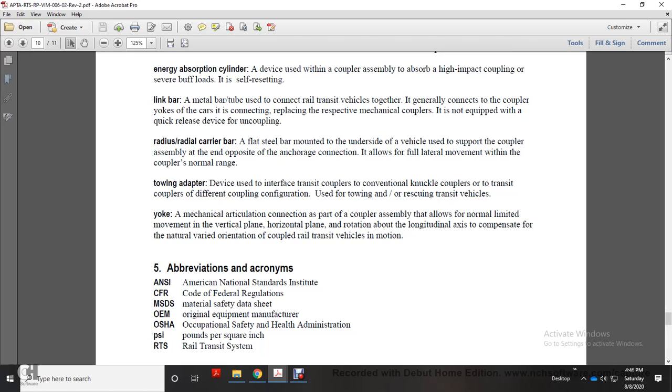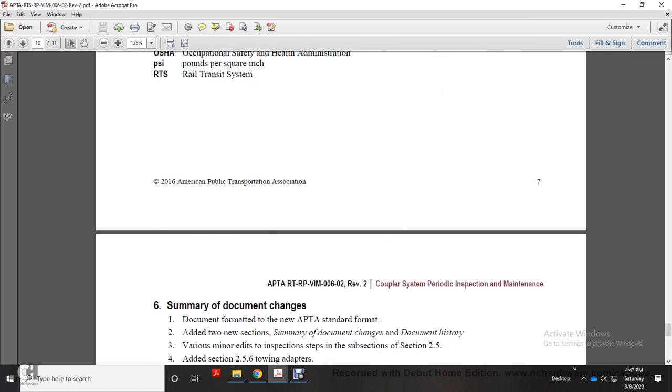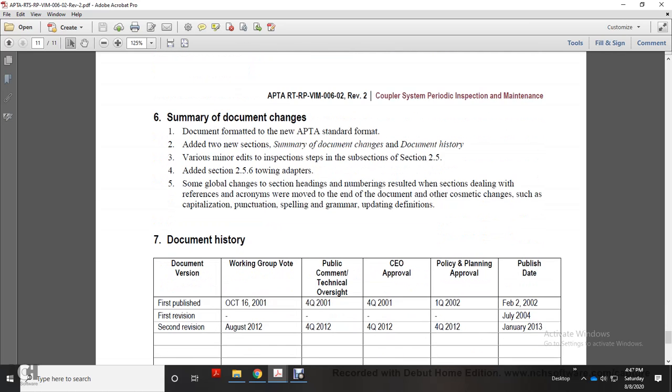CFR stands for Code of Federal Regulations. MSDS stands for Material Safety Data Sheets. OEM stands for Original Equipment Manufacturer. OSHA, Occupational Safety and Health Administration. PSI, pounds per square inch. RTS, Rail Transit System. Summary of documentation and document history.